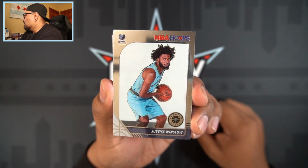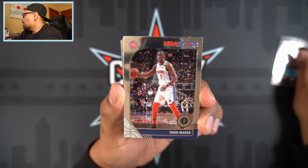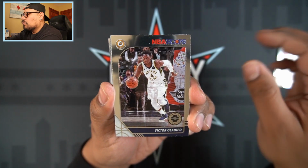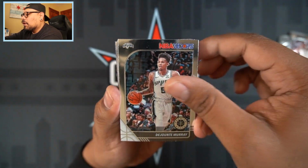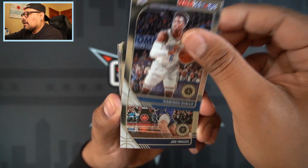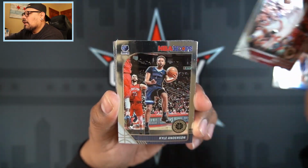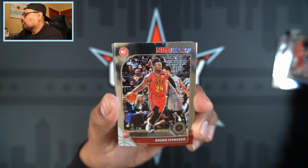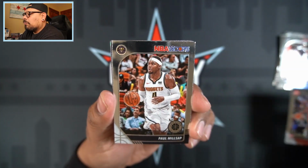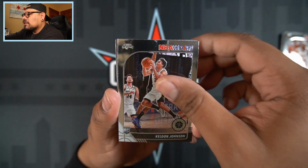But here we go. Let's start off with this pack right here. We have Justice Winslow to start it off. We got Thon Maker, Taurean Prince, Victor Oladipo. We got Dejounte Murray. We got Diallo for the Thunder right there. We got Joe Ingles, Jimmy Butler, Jimmy Buckets. We got Kyle Anderson. Bruno Fernando is going to be our first rookie for the Hawks. They got Paul Millsap. Keldon Johnson, a rookie card. It's our second rookie right there.